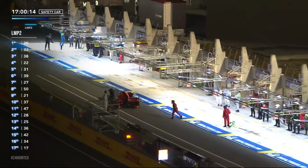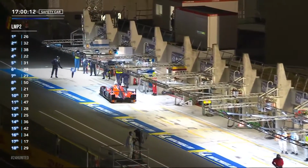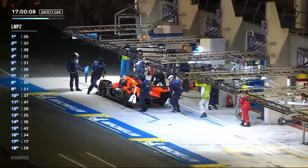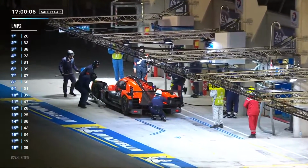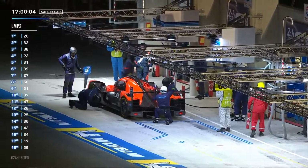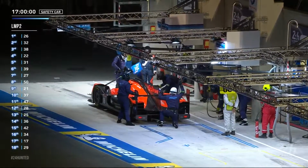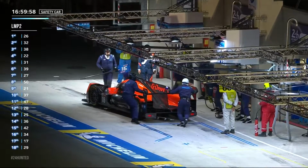Remember, this car's had fueling problems from very early on, where it wasn't able to get all the fuel out of the tank. First things first, they are putting the dollies in, so they're not refueling now. They're taking it into the garage, first of all. And then I think there'll be quite a bit of an investigation.